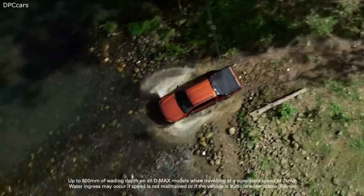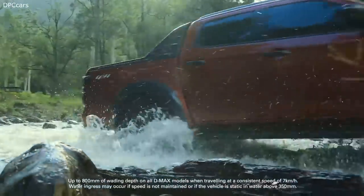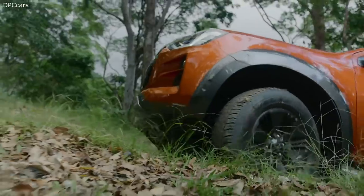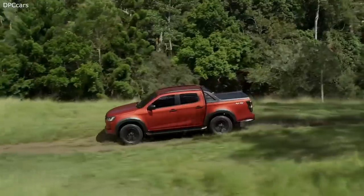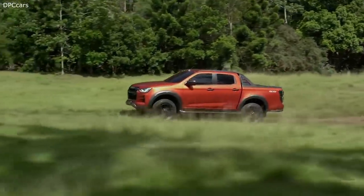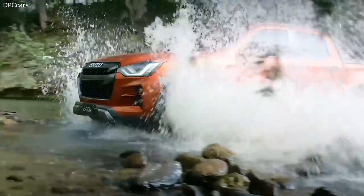With generous steel underbody protection and increased wading depth up to 800 millimetres, and rear diff lock as standard on all four-wheel drive models for the first time, the D-MAX achieves new levels of off-road capability. More than ever before, it's the most reliable way to escape the everyday.